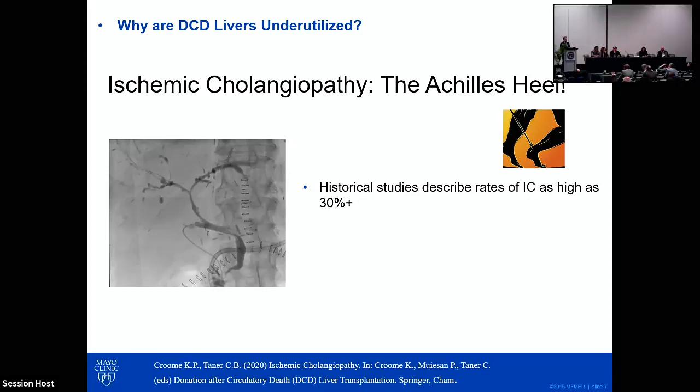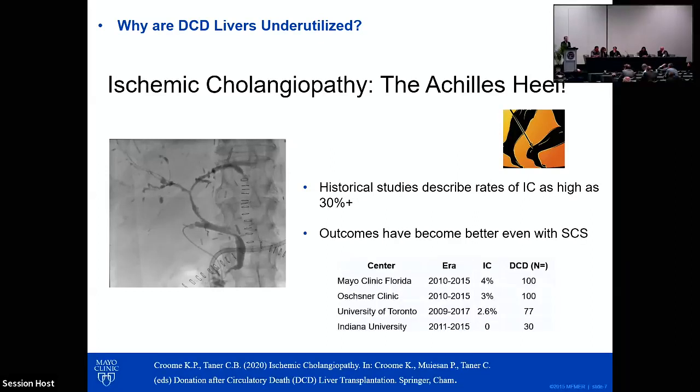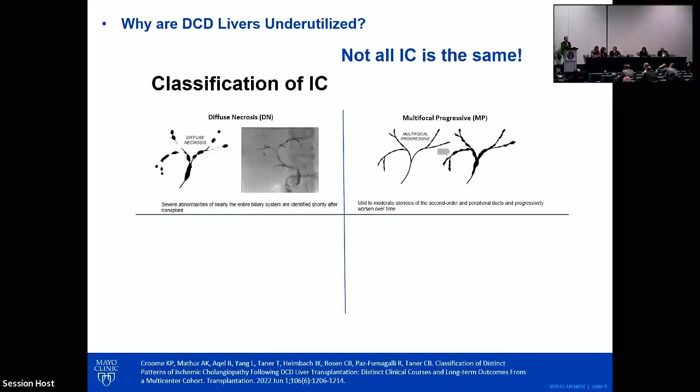Ischemic cholangiopathy, I mean, we all know that's the Achilles heel of DCD transplantation. Initial reports described rates as high as 30%. I think most modern series, even with static cold storage, don't have anywhere close to that. But certainly this is still a big fear for most patients and most programs. So what we've learned over time is not all ischemic cholangiopathy is the same.